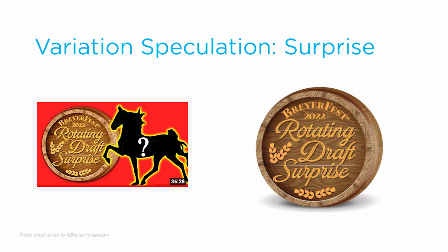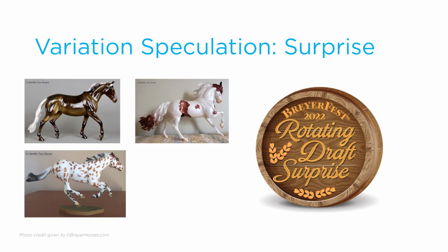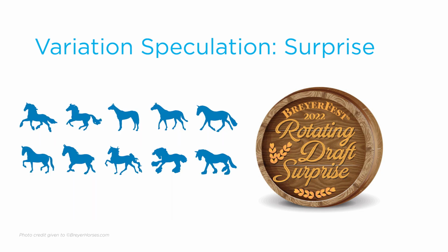I agree with what Stormy Strike said in her 2022 speculation video. We'll probably see a solid color, a Pinto, an Appaloosa, and a decorator. No matter what, I'm really excited to see what this year's surprise will be and all of the variations it will include.